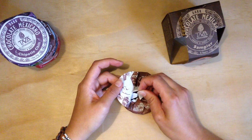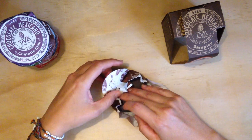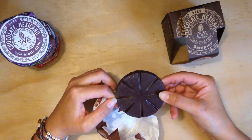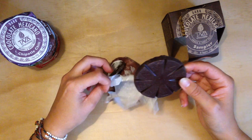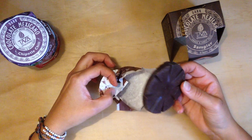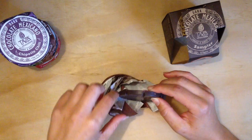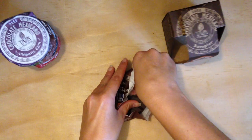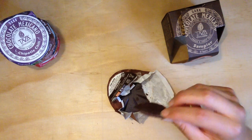This one's fighting me a little bit. So this one looks pretty chalky too. Yeah, it's just cacao and sugar, just like the other one that's just dark chocolate, but I guess the cacao ratio is higher to make it darker. It's less messy when I break it in the paper. All right.